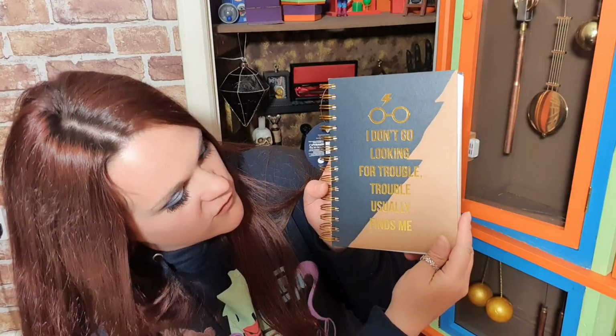What's this? Oh, we've got a notebook. Oh, I've just seen the pin. The monthly pin. Okay, this is the notebook. "I don't go looking for trouble. Trouble usually finds me." This is me. Trouble always finds me. I don't want it to, but it does. This is really cool. You know what I feel about my notebooks. You know what I mean?